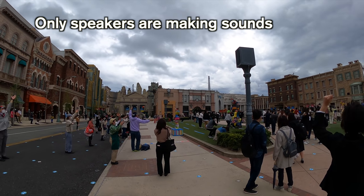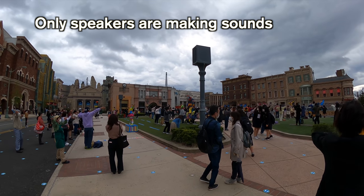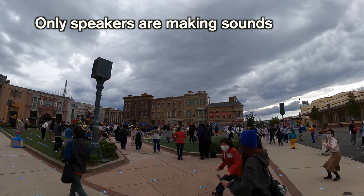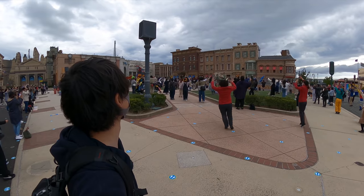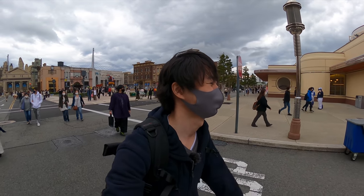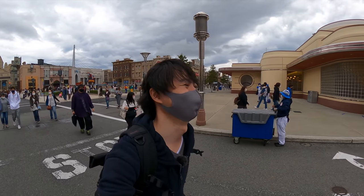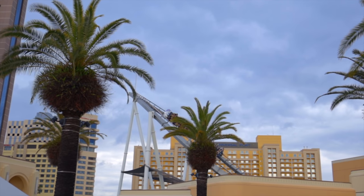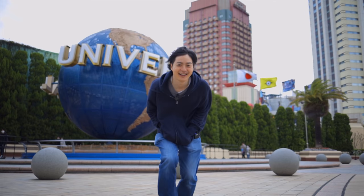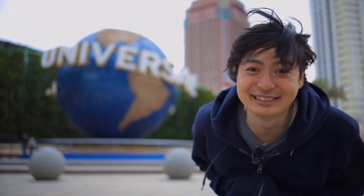Universal Studios Japan might close again if the third state of emergency is declared. But I really hope the situation gets better with vaccination and people can come back here too. Until then, if my video could be a small entertainment for you, I am really happy. Oh my goodness, it's super windy today.